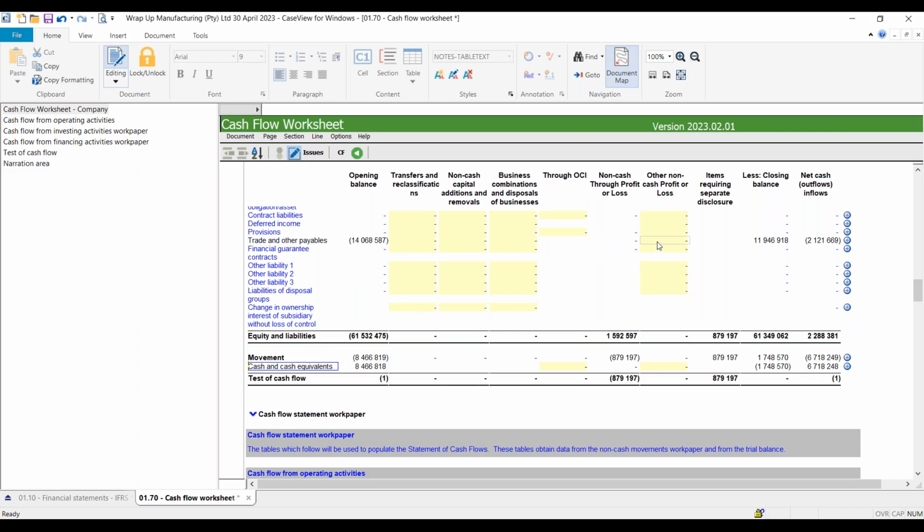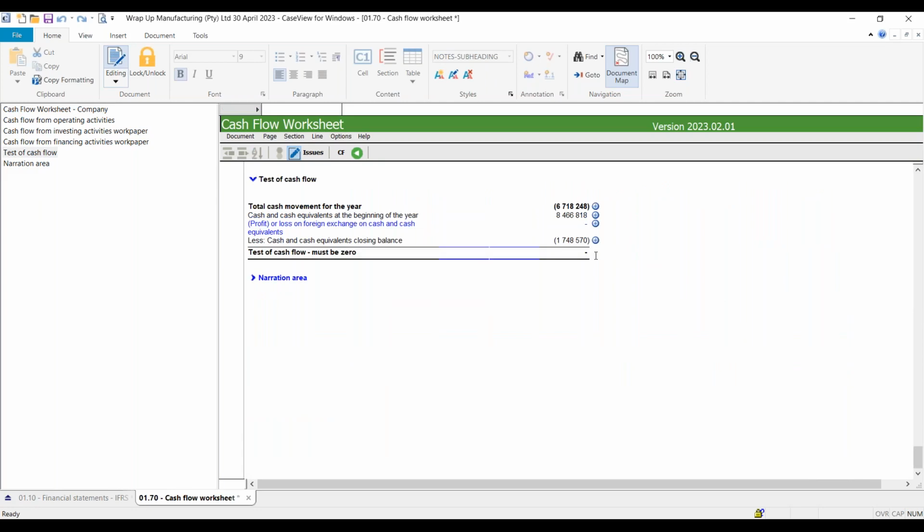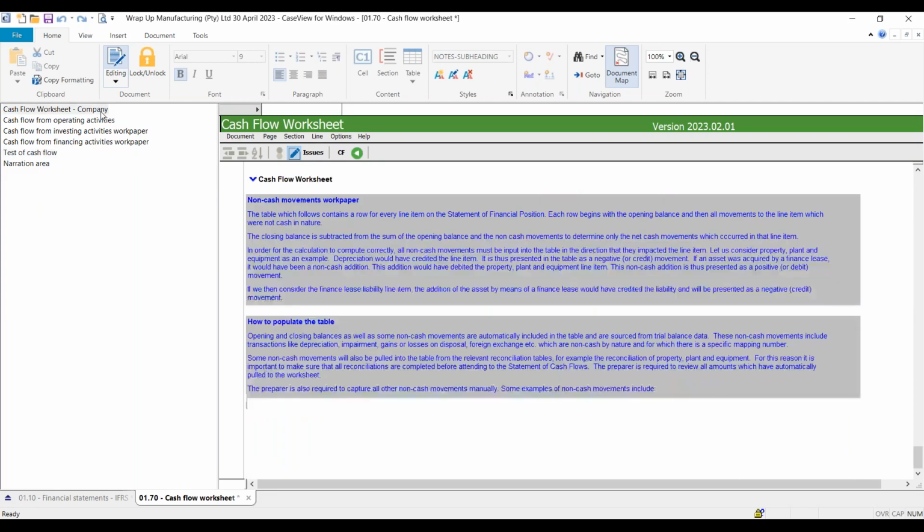So I'm just going to go into my worksheet and you can pick a place where you're comfortable to put it. These columns don't pull to anywhere, they are just there for your workings. And I'm going to say that rounding difference of 1 was as a result of trade and other payables. And now my cash flow is in balance. If I go to the test of cash flow, it's fully in balance. Right.